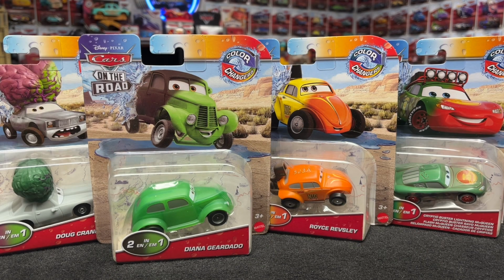It is time for a mega Cars on the Road color changers unboxing. This is going to be a lot of fun today, guys, because I never really used to do color changers videos back in the day when a lot of these new color changers from Cars on the Road were coming out. But I still bought them. I just never really opened them up and reviewed them for you guys, tested them out, and all that fun stuff. But now that I do, I have definitely accumulated a lot of them, and I got some duplicates over the last year or so.